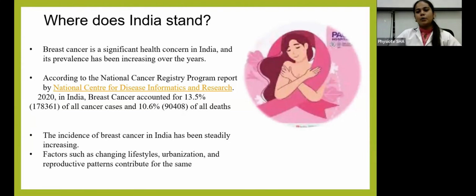So before starting with how exactly we need to proceed with breast examination, let's try to understand where we as a country stand and why it is considered to be an important clinical tool which will help us have a better future with respect to breast cancer. Breast cancer is currently one of the most significant health concerns whose prevalence is increasing day by day. According to the National Cancer Registry Program report by the National Center for Disease Informatics and Research, in the year 2020, India accounted for almost 13.5% of cancer cases, whereas 10.6% of them have actually led to the death of the individuals as well.